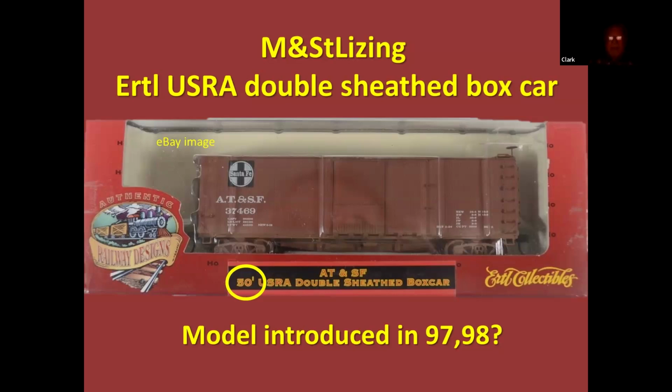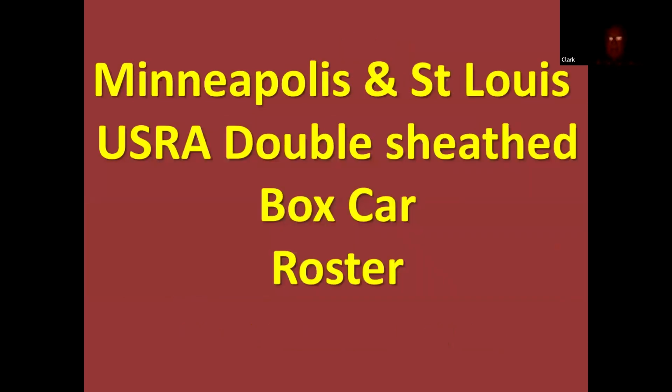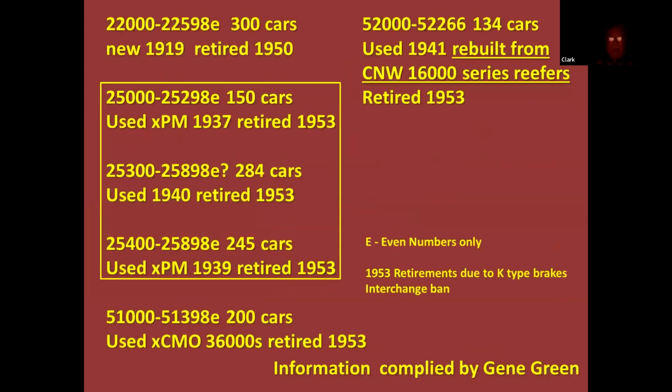But anyway, being as I modeled the Minneapolis St. Louis, they had a lot of these double sheath cars. They bought most of them used. They liked them, they were tight cars for hauling grain. I made up a little list here, hope everybody can see it. The top of it's covered up by me. But anyway, the first was 22,000 series cars.